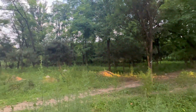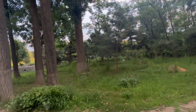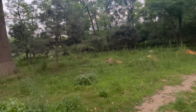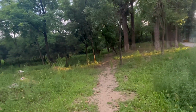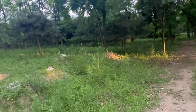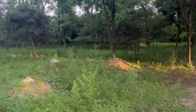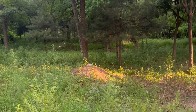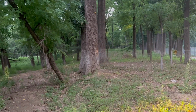Alright, warning. The next part might feel a little uncomfortable. We are about to enter a rural burial area near the village. In China, cremation has been the official policy for many years, especially in cities. But in many rural areas, traditional burial still exists. Sometimes people simply bury their family members in the ground, even near roads or fields.